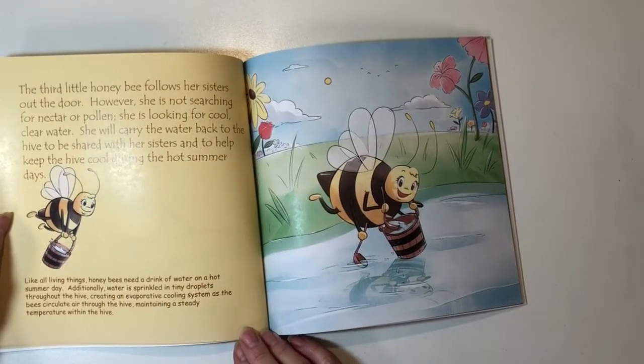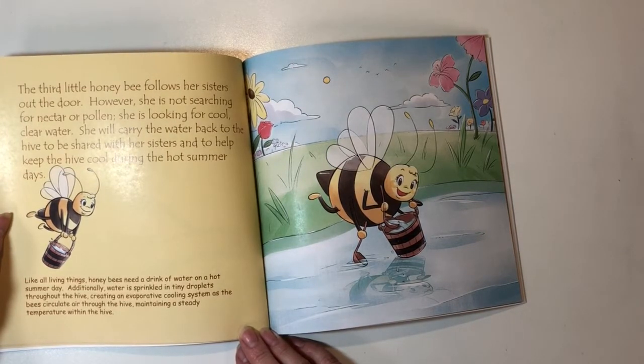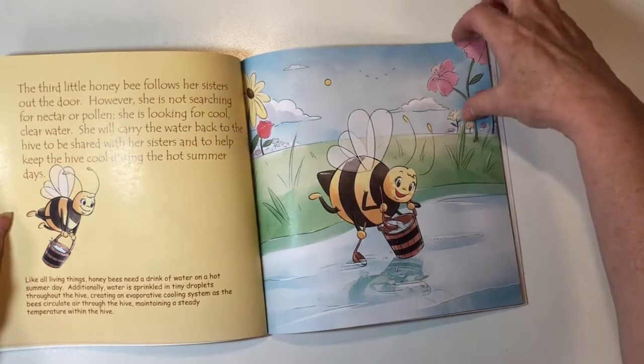The third little honeybee follows her sisters out the door. However, she is not searching for nectar or pollen. She is looking for cool, clear water. She will carry the water back to the hive to be shared with her sisters and to help keep the hive cool during the hot summer days.